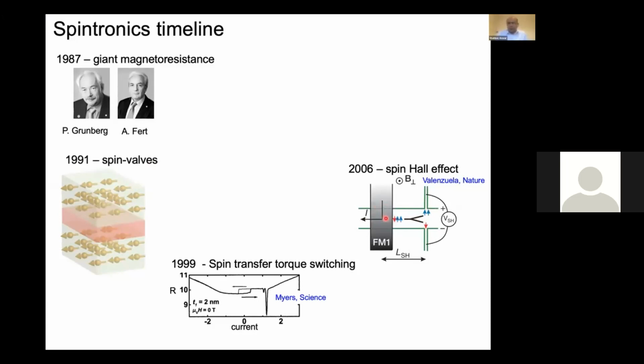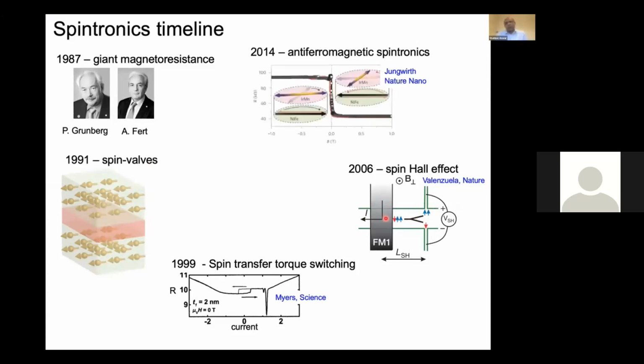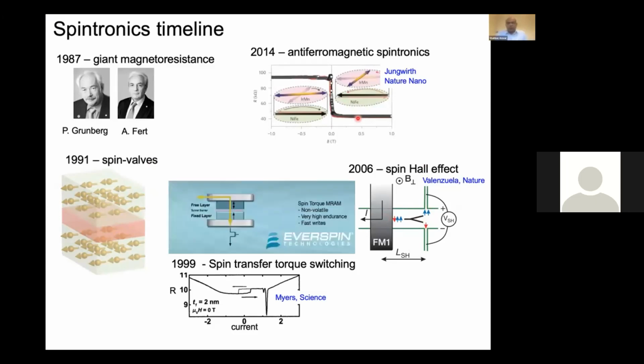So this spin Hall effect was observed in 2006, and then recently antiferromagnetic material-based spintronics was also initiated, where antiferromagnetic materials can be utilized for switching from one state to the other. So this could also be utilized for memory devices. Currently, we already have STT MRAMs. STT means spin transfer torque based MRAMs. Those are already available.